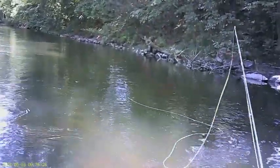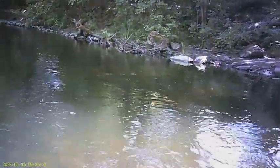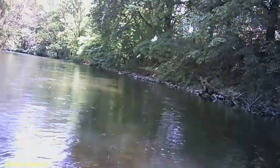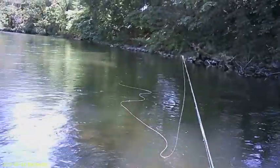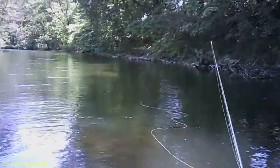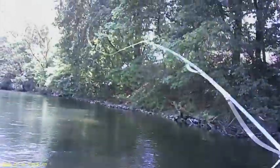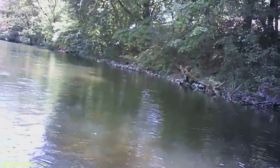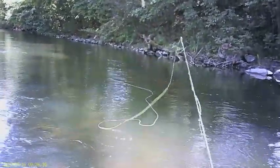The water is a nice cool 59 degrees. I'm wading wet. Just had a fish rise out here in front of me. So there are some spent mayflies floating downstream. It was a great caddis hatch last night. I mean, the air was full of bugs.